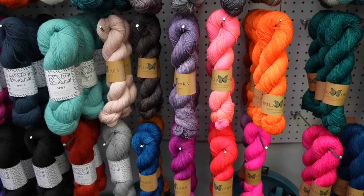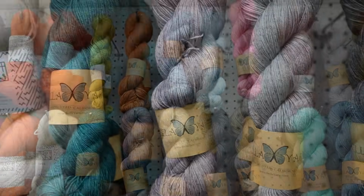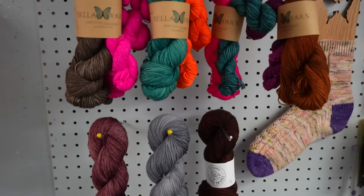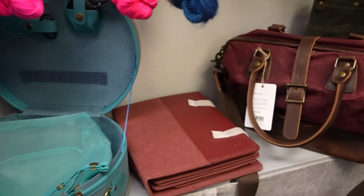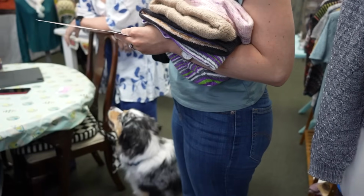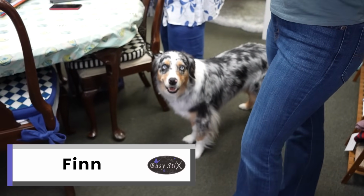Also make sure to check out Bella Yarn, which is a locally dyed yarn. And definitely make sure to give Finn, the shop dog, a pet.